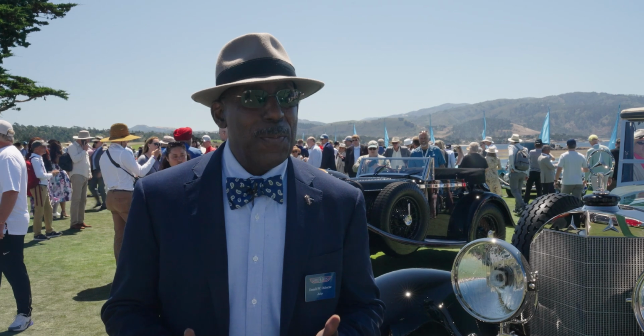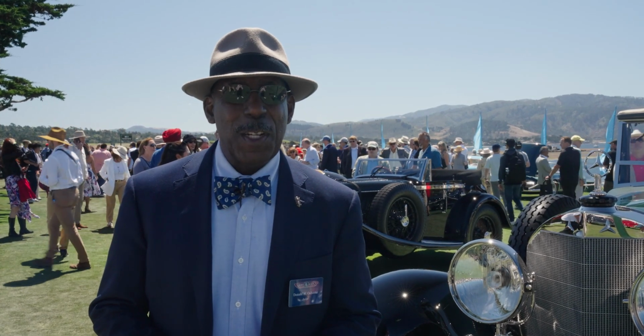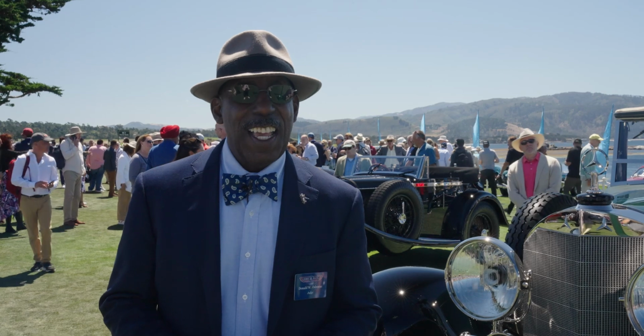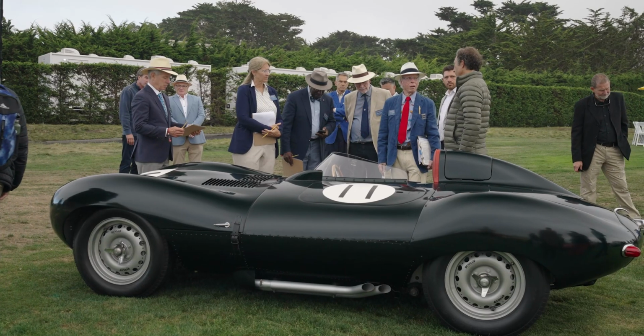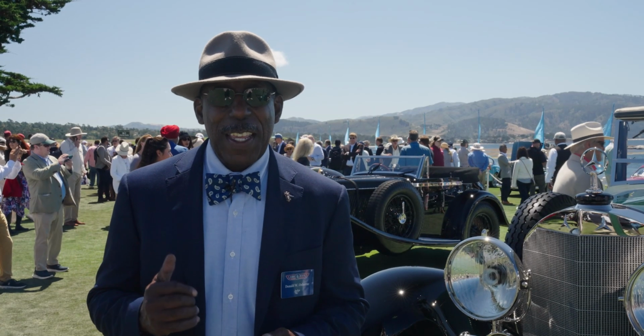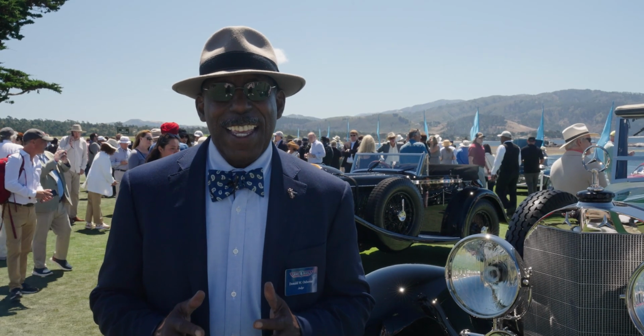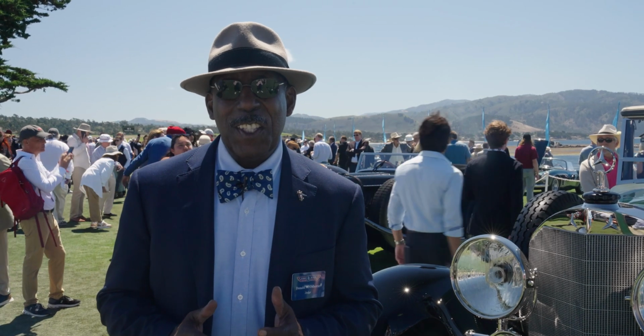Well, I'm done with my work for the day here, my primary work at least, for the 2024 Pebble Beach Concours d'Elegance, having fulfilled my judging duties in Class 01 sports racing cars. And as you can see, looking to my left and behind me, the incredible cars arrayed here in the class for the 1927 Mercedes-Benz 630K.